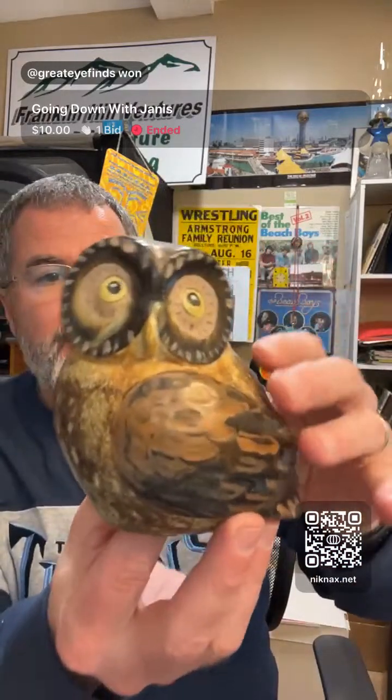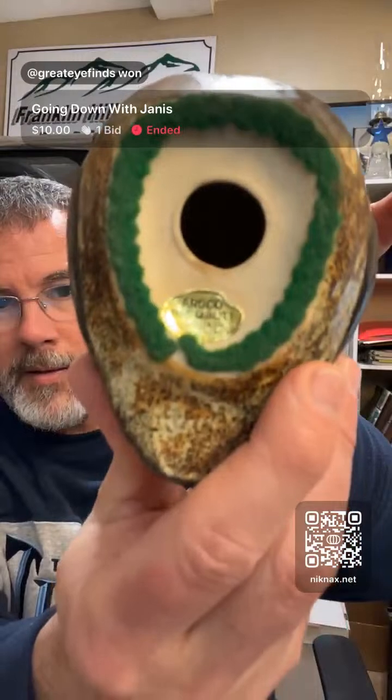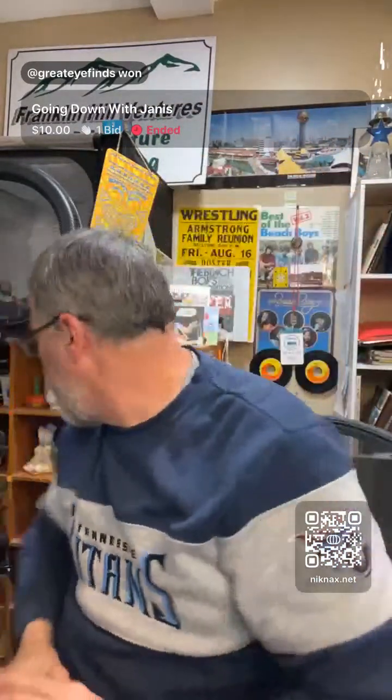We have this ceramic owl figurine. It's not a bank or anything. It's just a figurine. It's an Ardco, Dallas, Texas. So once again, not sure of the exact date, I guess like 70s or 80s.